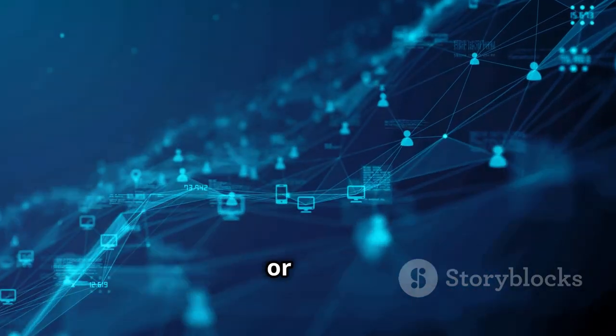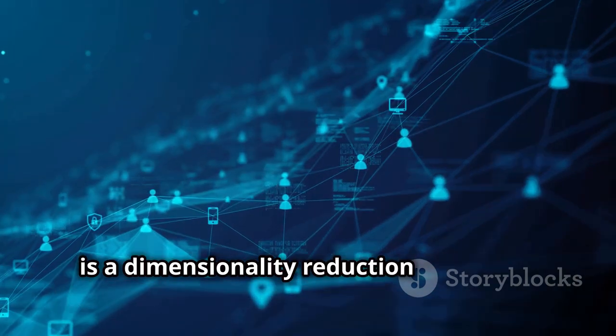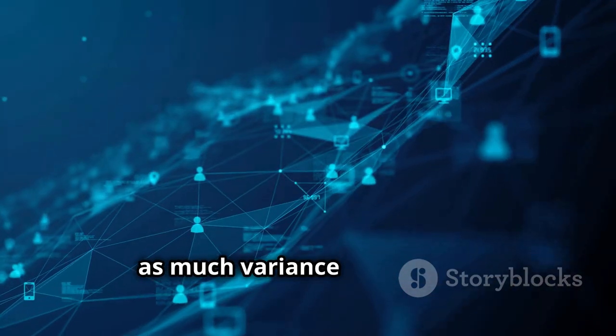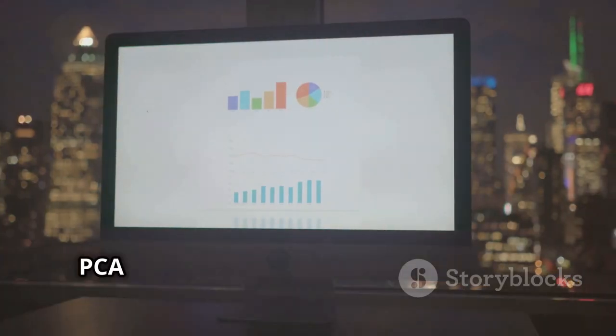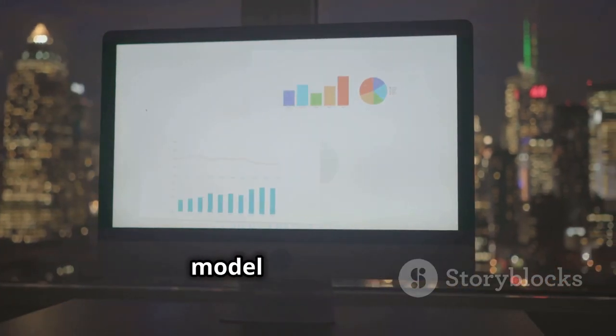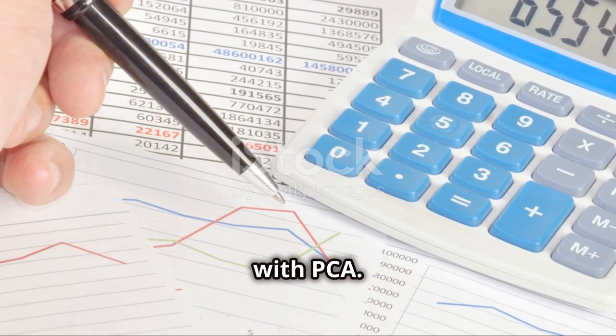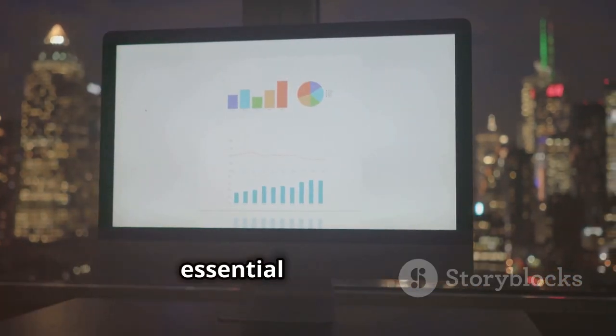Principal Component Analysis, or PCA, is a dimensionality reduction technique that transforms data into a lower dimensional space while preserving as much variance as possible. PCA can simplify your data and improve model performance. Reduce the noise and focus on the signal with PCA. Simplify your data while retaining essential information.